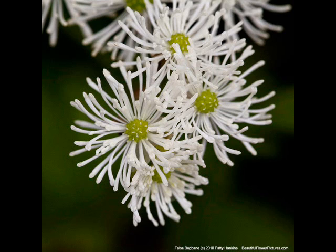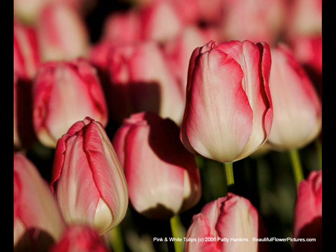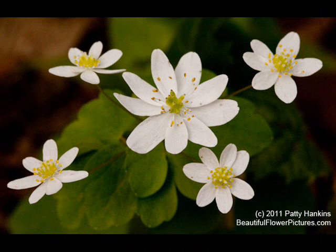Second of all, since most people aren't out photographing early in the day, the botanical gardens and the hiking trails are much less crowded. And when it's less crowded, it's much easier for me to set up and use my tripod without having to worry about getting in other people's way and spoiling their enjoyment of the flowers.